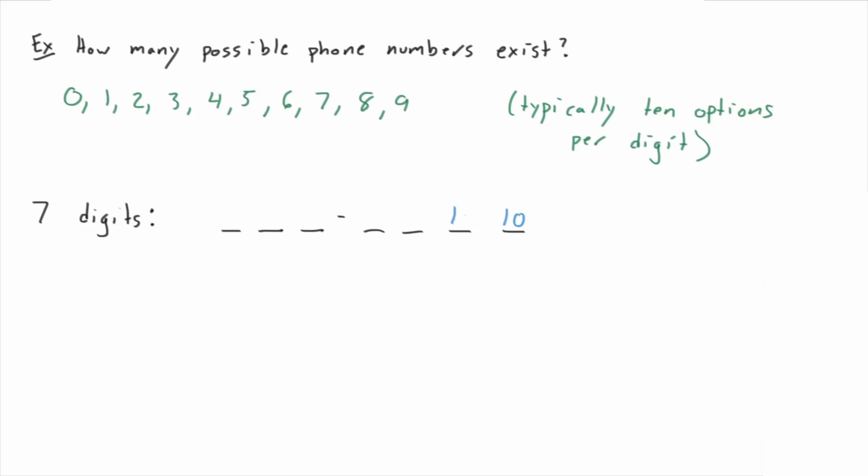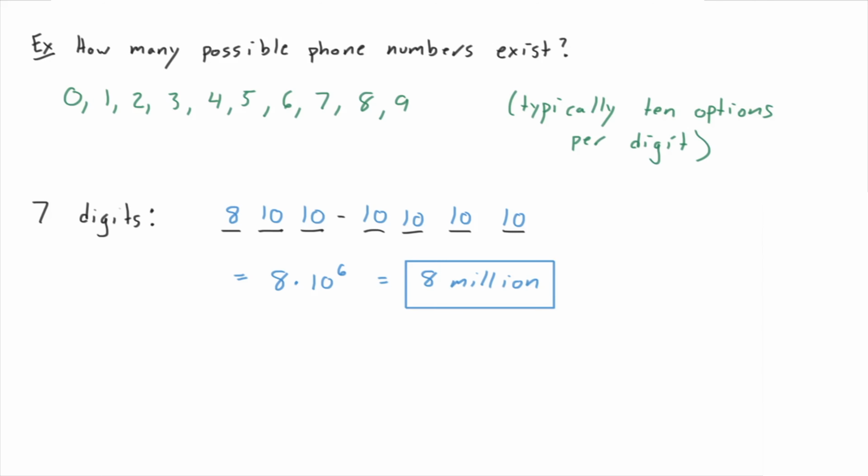So there will be 10 options, except for the first slot of our phone number, which, per the rules of phone numbers, cannot be 0 or 1. Removing those 2 options from that slot leaves us with 8. Once again, multiplying these together gives us 8 × 10⁶, which equals 8 million. That definitely wouldn't be enough even for everyone in most major cities, which is why we also have to use area codes. If we include the 3-digit area code, then how many phone numbers would that be?